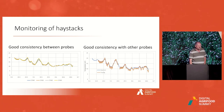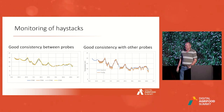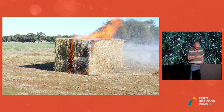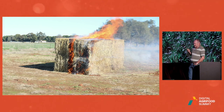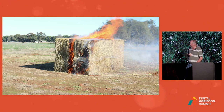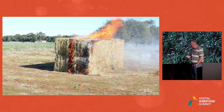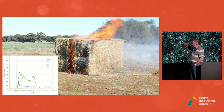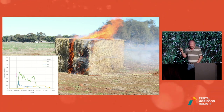I made a throwaway comment at the start of this project: haystack fires, we've got to have some fun. We've got to set fire to one. So we did. And we got the press here. What we can see is the insulating properties of the hay. This is about a minute after one of the co-workers set fire to a few firelighters at one end. We had sensors on the top, in between the 2 bales, on the ground and at the front. The arrow is when we set fire to it.